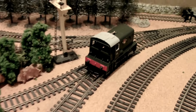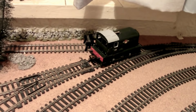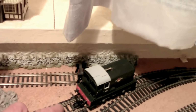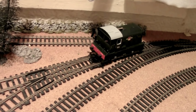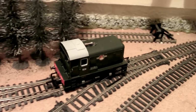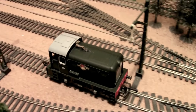Yeah, that's also got my completely refurbished chassis. Which point do I need? Stay with me, I think it's that one. No, I'm getting lost here. No, it's that one. I got it, sorry. Right, okay, so that's got my refurbished chassis in it, and of course it's got the low profiled wheels running on the normal modern track, as you can see. I'm going to send her down to get the first one.